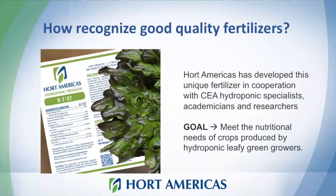In Hort Americas, we offer our Hort Americas hydroponic fertilizers. So this is a fertilizer developed in cooperation with specialists in hydroponic area, academics, and researchers. So we worked for many years to meet the goal to develop a product with the specific needs for leafy greens. We are looking to provide a product that is easy to manage, but also with the quality required by professional growers.